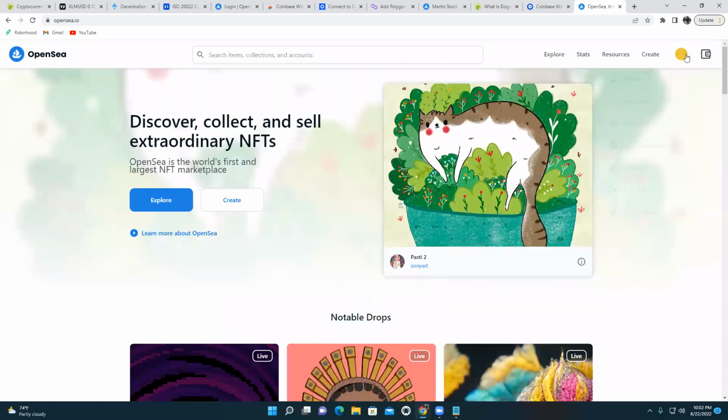I'm going to show y'all more about your actual profile. So you want to hover over this little colorful icon. Yours will be a different color than mine, and you want to select profile.